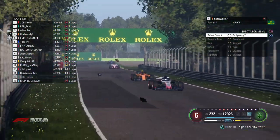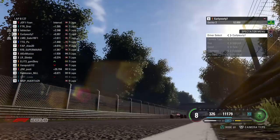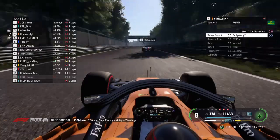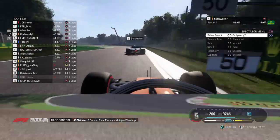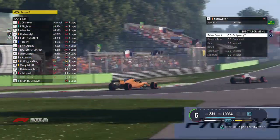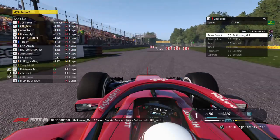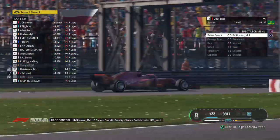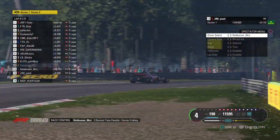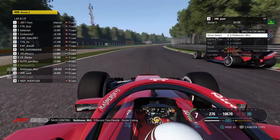Meanwhile, Table Clan here is under pressure from Curly behind him. Towards Ascari they go. Johan gets himself a 3-second time penalty. That could be crucial in this battle for the lead towards the end of the race. Yellow flags in Sector 2 and Vanquish is out of the race. Raikkonen off as Pasti's off as well. Raikkonen gets the 5-second stop-go for a severe collision with Pasti then.